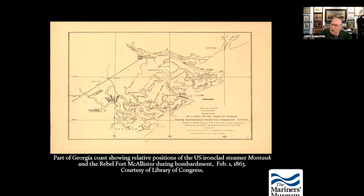The mist is so thick, the fog, that they really can't see what they're shooting at. Nevertheless, the Montauk will be hit first at 7:43 by Fort McAllister. It slams into the turret.